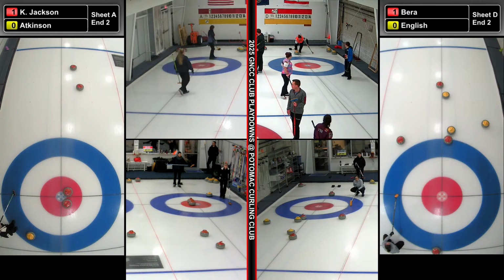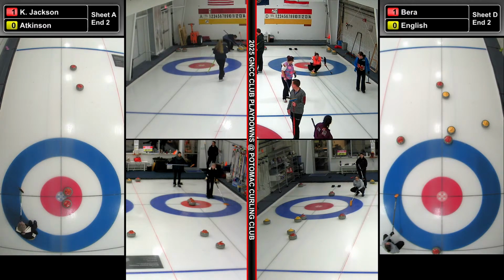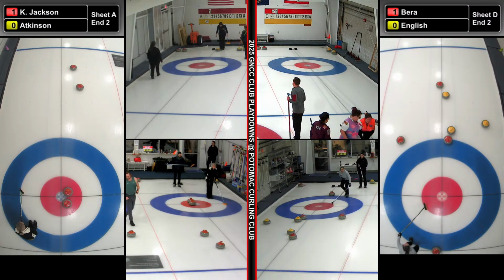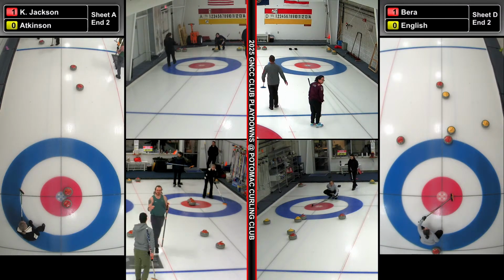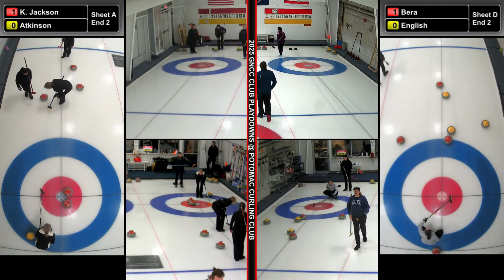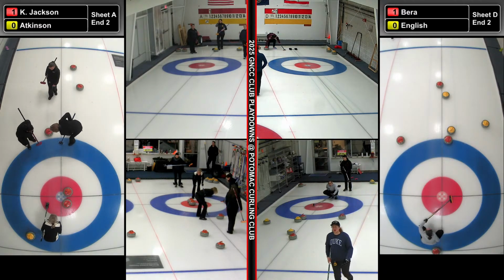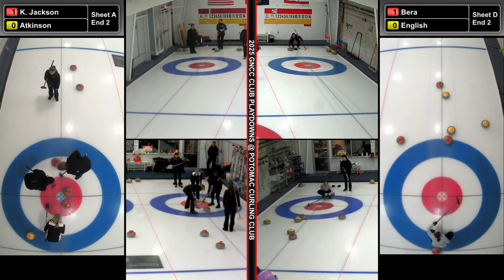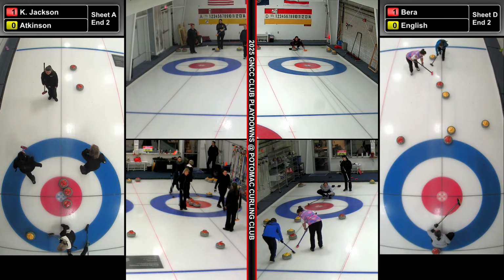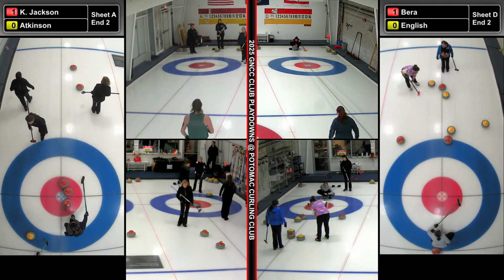I got a 14.26 on this rock. Speed's really nice. 14 out of the tee line. Oof, yeah. It does appear that it kind of popped into the hole a little bit, so Nick is asking Melvin to throw one through the hole and try to hit that and roll behind the corner guard situation.